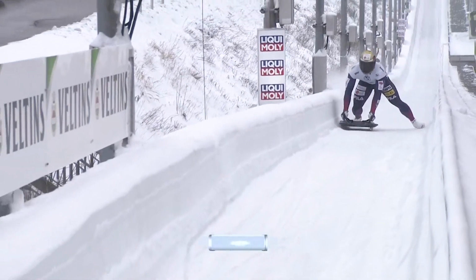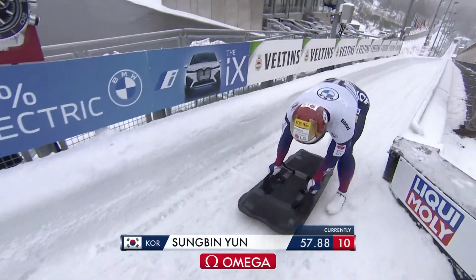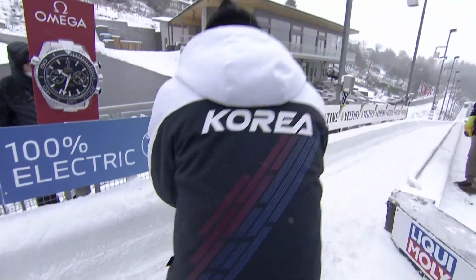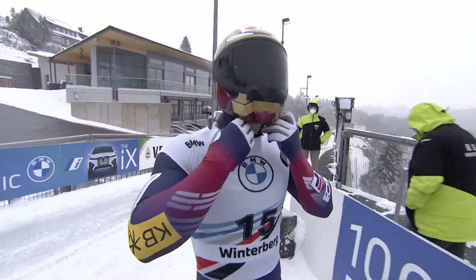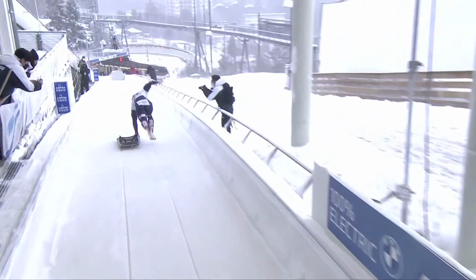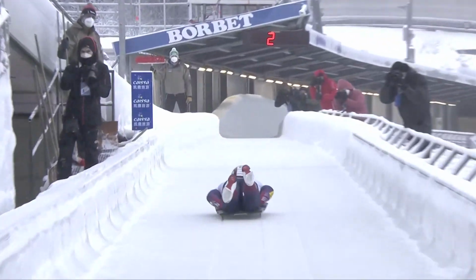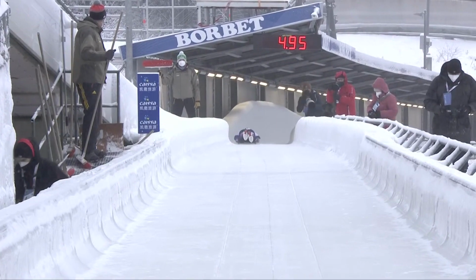There's Richard Bromley, a little bit of snow coming down as well. And that's not going to be a benefit for anybody. Yeah, the snow is not helping, but I didn't see anything glaring there. To be back in 10th after 15 sleds. Good looking start. Yep. Nothing wrong with that. No problems there. 495 is hitting the numbers.